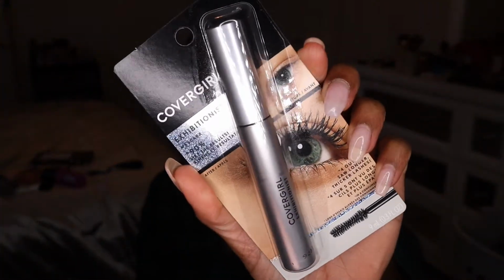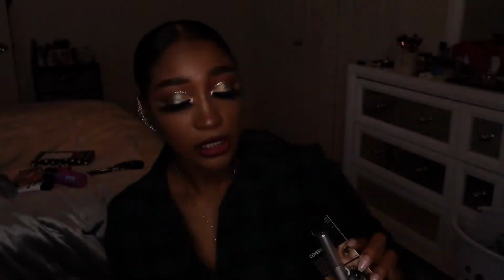And then I got the CoverGirl Exhibitionist mascara because I've seen a lot of people talk about this mascara and I just wanted to pick up a new mascara. It's almost time for me to pick up a new one because I hate when my mascaras get dried out. I like a more wet formula mascara. So when they start getting dried out, even if I've only had it for like a month and a half, I be ready to chuck it. I don't care about that 3 month, 6 month period. You can keep mascaras. I'll be ready to chuck it after a month and a half. So I thought it was about time for me to go ahead and pick up a new mascara.